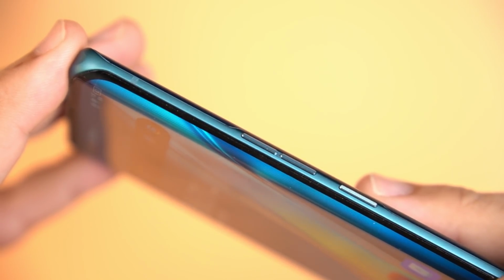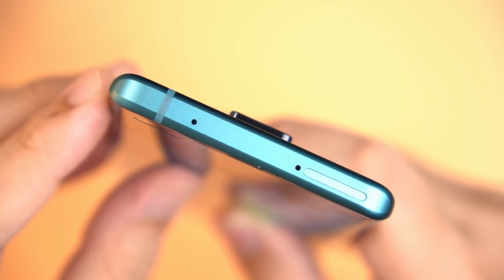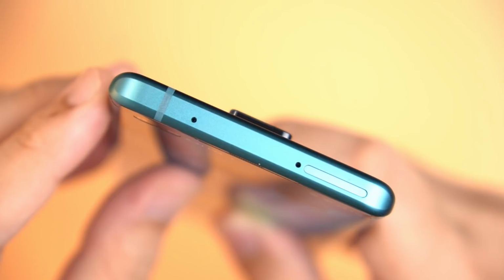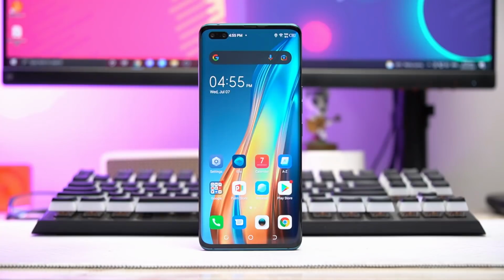Kahit na medyo manipis yung frame, they had to move the SIM tray to the top of the phone because of that, and di ko lang siya napakita pero triple slotted tray to. And then on the bottom, you have the headphone jack, USB-C port, and the speaker. So moving on to the screen, it's at 6.7 inches.